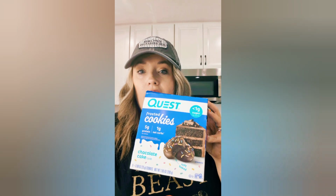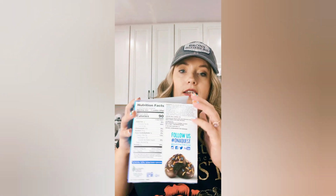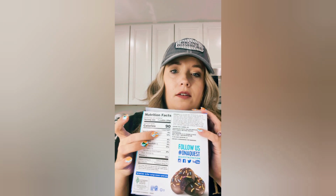I found these actually at Maverick, a gas station here where I live, and they were super expensive. So I Googled to see if they had these at the store, and I was able to get a whole box of them rather than just 2 cookies. So this whole thing has 8 cookies in there, and they're 90 calories for 1 cookie. I have noticed in a serving of the single packages, they do put 2 cookies in them. So you'd probably get away with 2 instead of just 1.